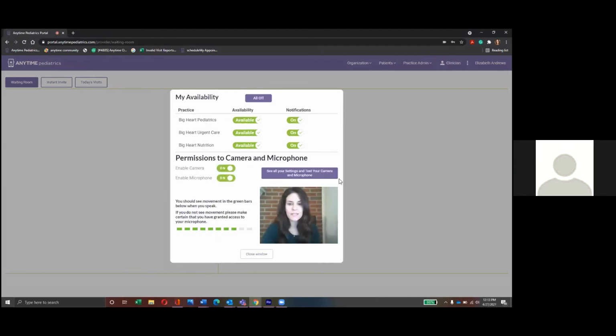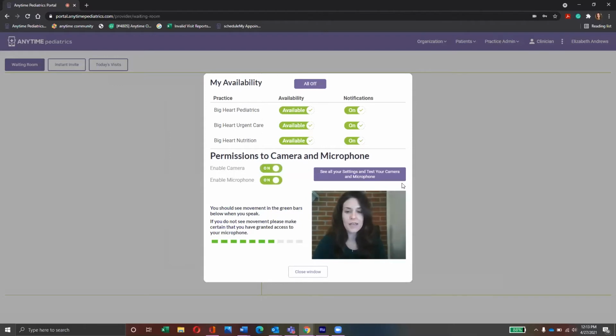And right away, you can see that we have this pop-up that I received as soon as I logged in. Every single administrator or clinician will receive this pop-up, and it's a great way to make sure that all of your availability and notification settings are enabled or disabled, depending on what you would prefer, with each practice that you are attached to. I also have a preview of my camera and microphone, so I know that my camera and my microphone are working correctly. So when I do have a virtual check-in process with a patient, I know they will be able to hear me and see me. If your camera or your microphone are not enabled correctly, you can always click on this button here to go further into your account settings.